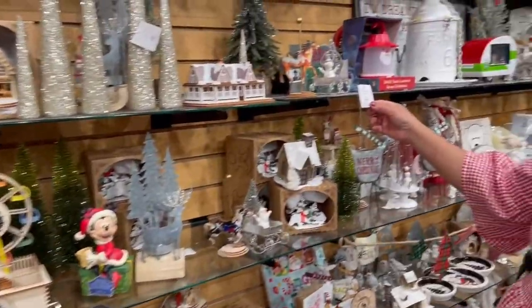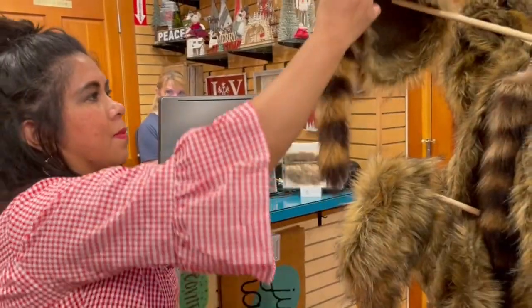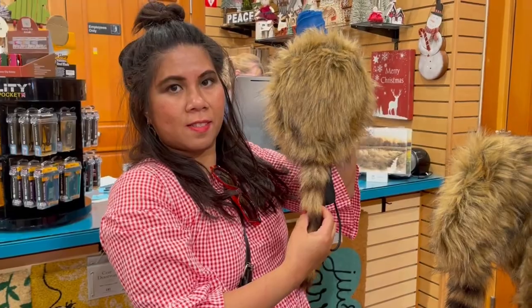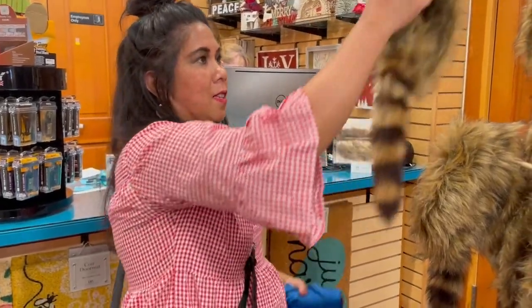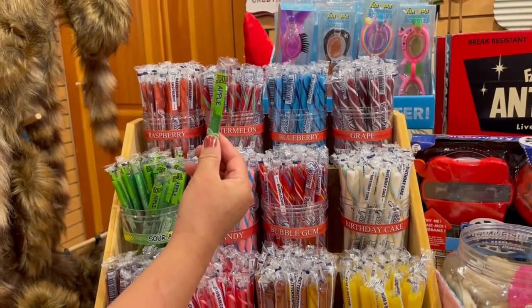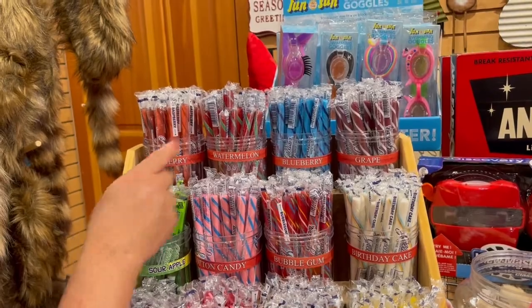I wanted to get some Christmas decorations, but I decided not to because that would give me an excuse to go back. And you also have the coonskin hats, which are pretty neat. The treat section, that's always my favorite section. Watermelon.